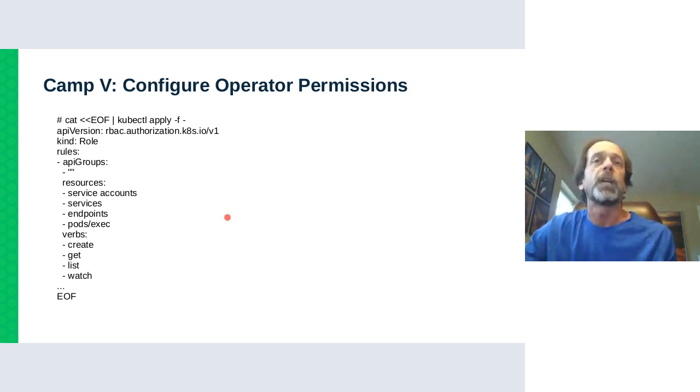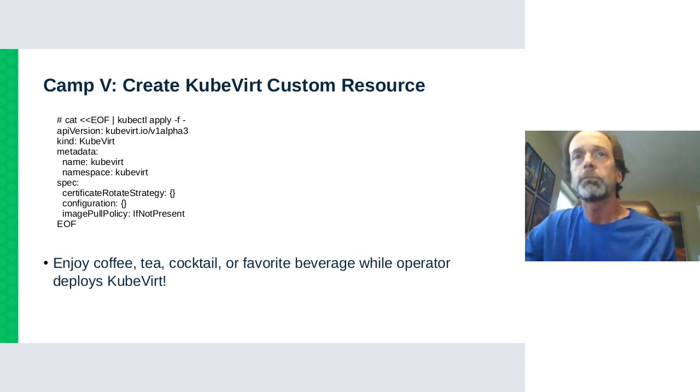So as we said, the operator needs to be able to create pods. And here we're saying we're going to give the operator access to these resources: service accounts, services, endpoints, pods, in this API group, which when not specified is the core API group of Kubernetes, and pods certainly reside in the core API group. And we're going to give virt-operator access to these actions on those resources.